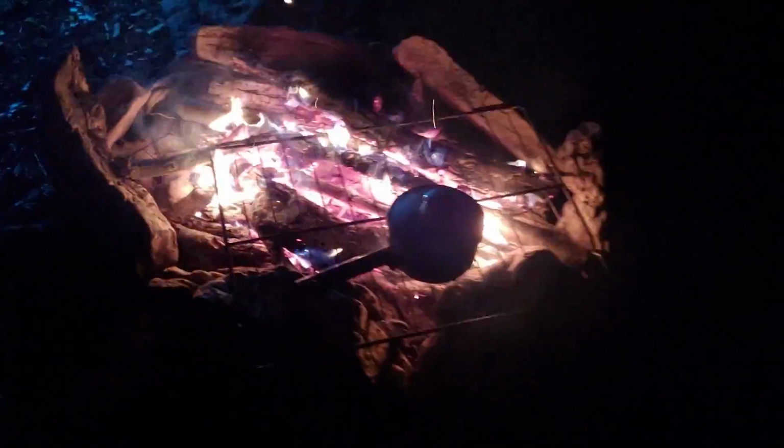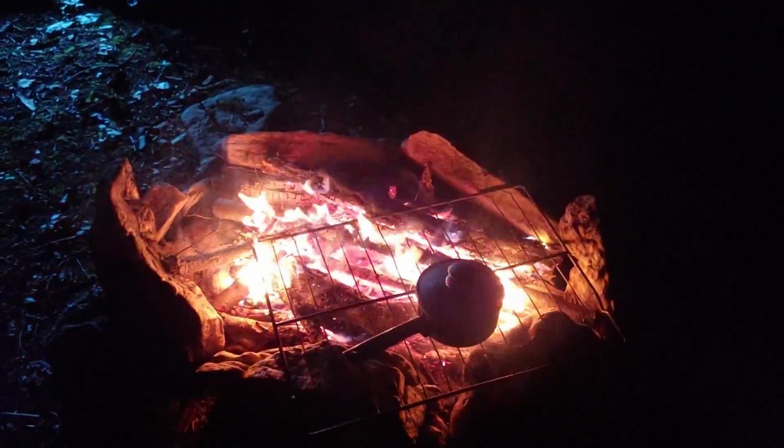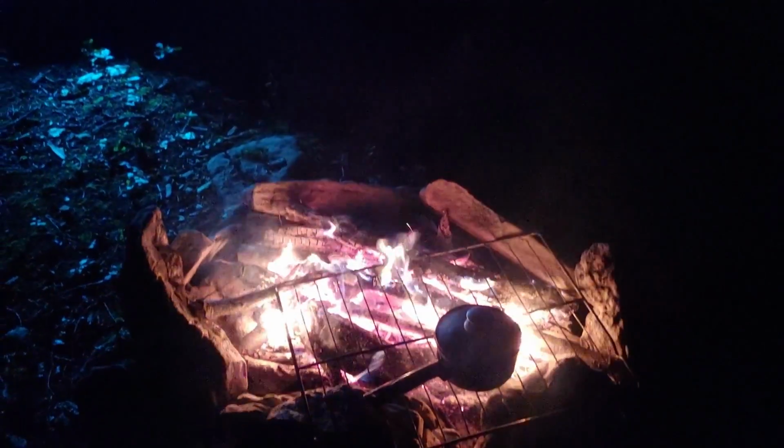Already got my coffee here in my thermos, so that's ready. So I'm going to sit here in my chair and just wait for these to warm. Dogs are over there eating.